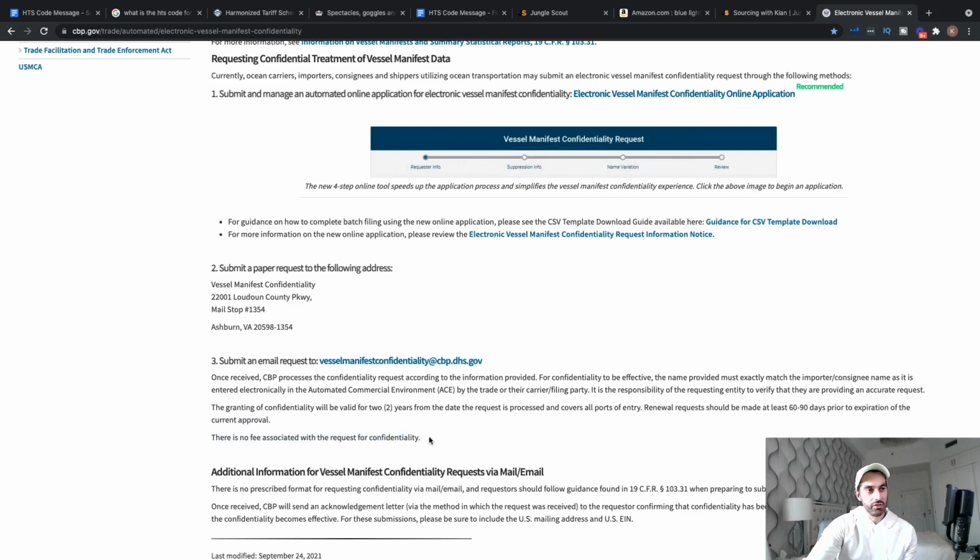There are no fees associated with this request as well, but you can just ask for confidentiality with your shipping records, and to remove any information regarding shipping information or factories or anything that you want from this, and then they'll carry out that request for you guys.